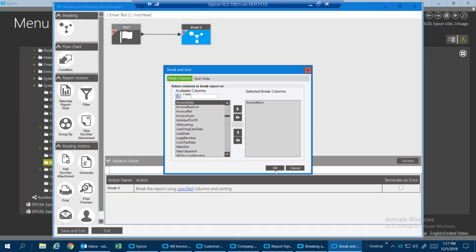Epicor is pretty good about using fairly logical names for the key fields, so that's not too hard to figure out. For instance, if you were doing a purchase order, it would be PO num. If you were doing a quote, it would be quote num. So those things are fairly easy to figure out.